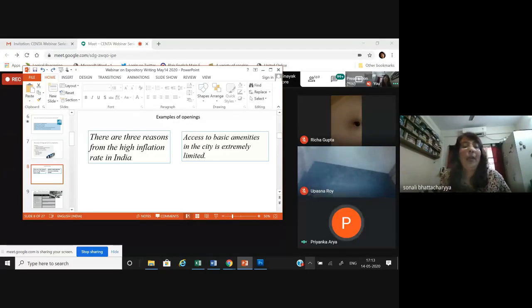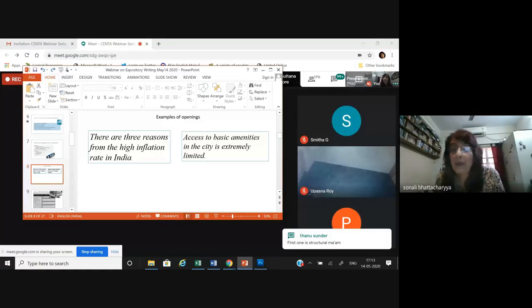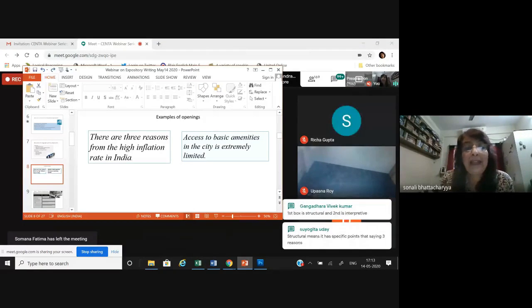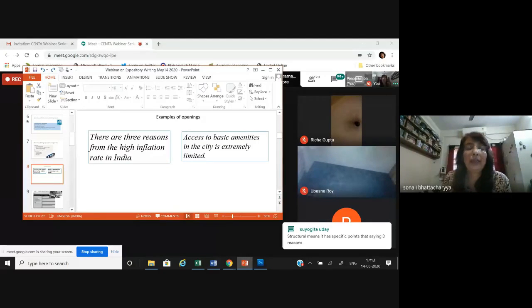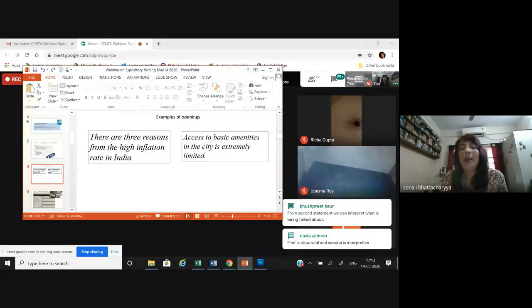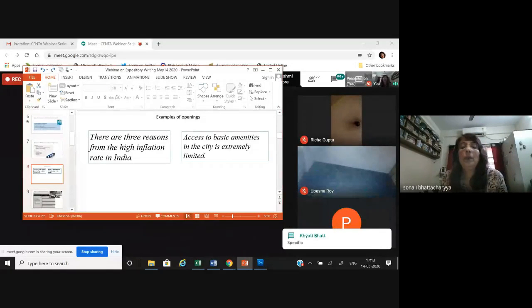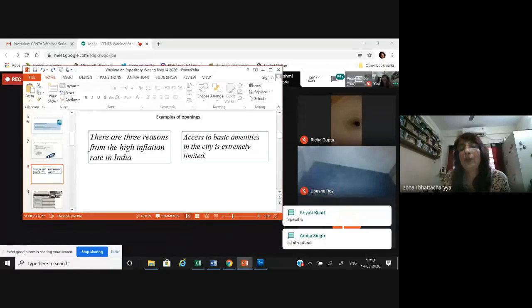Mm-hmm. Okay. So what happens here, like most of you, you are absolutely correct. Because of the fact that it says there are three reasons, you can see that there's going to be a structure. Okay, so there's going to be three reasons, and then the writer is going to talk about reason one, reason two, and reason three. And on the other hand, the second one is generic. It talks about some basic amenities, so it's going to be more descriptive in nature. Good. So I like these responses. They're perfect.